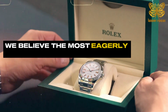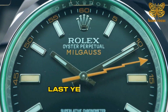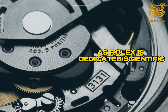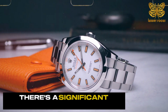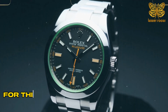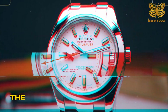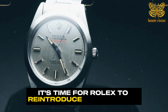We believe the most eagerly anticipated watch of 2024 is the return of the Milgauss. Last year, Rolex discontinued the Milgauss, which we think is a real shame considering its unique status as Rolex's dedicated scientific anti-magnetic timepiece. In today's watch industry, there's a significant emphasis on anti-magnetism, yet Rolex's lineup lacks a dedicated watch for this purpose since the Milgauss was discontinued. While Rolex incorporates some anti-magnetic features into all its watches, there's no longer a model solely focused on this function. It's time for Rolex to reintroduce the Milgauss.